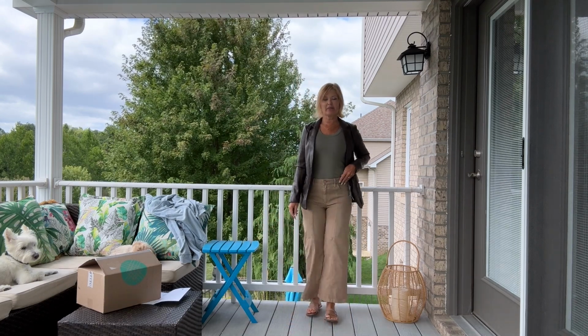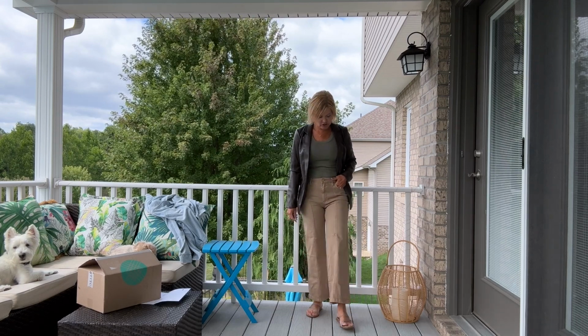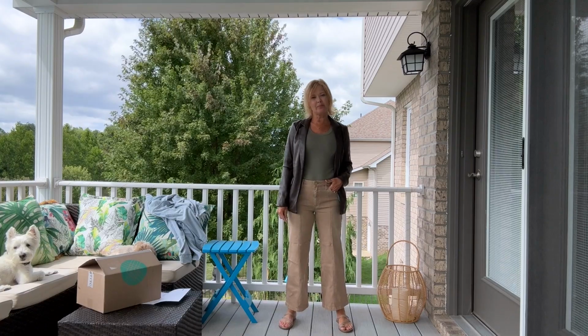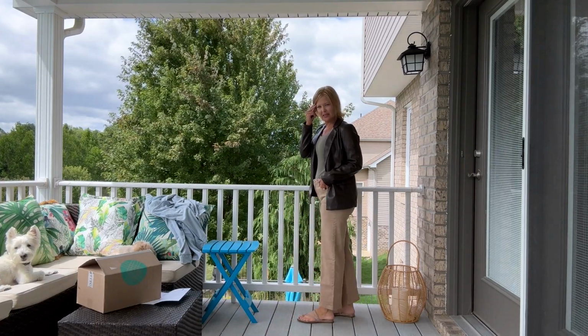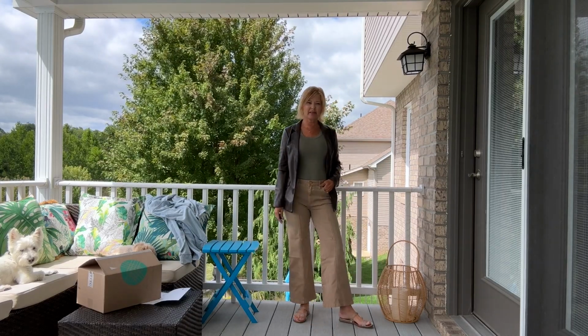And then put on the Cut from the Cloth pants. How amazing are these? Lots of give and stretch, wider leg. They're hitting me right above my foot here, as you can see, at the ankle bone. So I can wear flats with them very easily, which I appreciate and like.